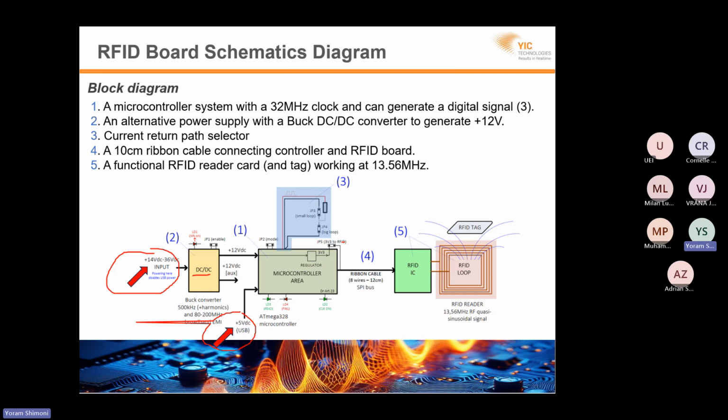Then we have the main board, which runs on a 32 megahertz clock. That goes through a cable that runs an SPI communication bus to the RFID circuits that run at 13 megahertz. So we will see everything on the scanner, and we will see the real chamber results of that board, the problems, and how to fix them.